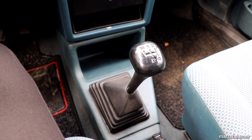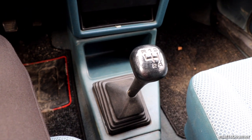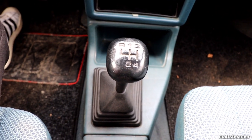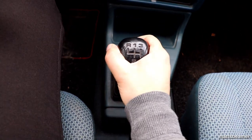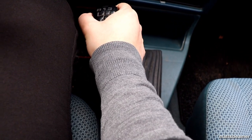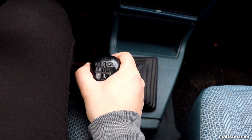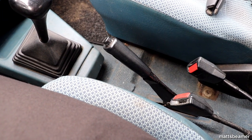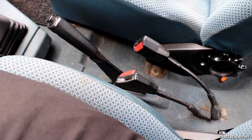This car here is fitted with the 4-speed manual transmission. To select reverse, you need to press down the gear stick, while also shifting to the left and pushing forwards. This car does not have a center console, so you can see the whole handbrake and where the seatbelt system is attached.